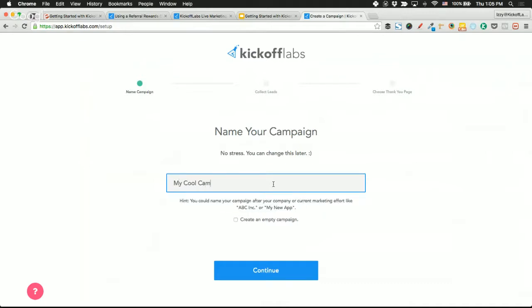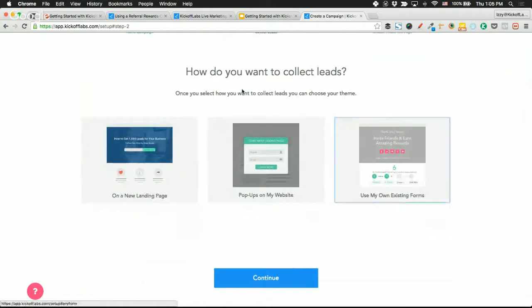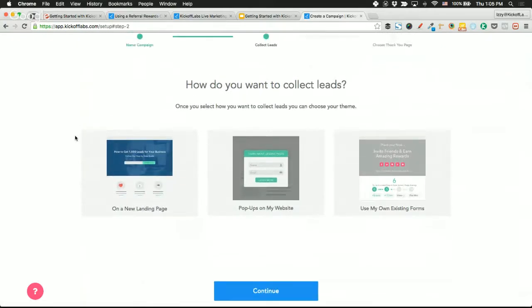This is going to be my cool campaign. In case I wanted to create an empty campaign from scratch, I can also do that from here. But in this case, I want to go through the actual campaign setup. So I just want to see my options here. I do have several options to use Kickoff Labs.